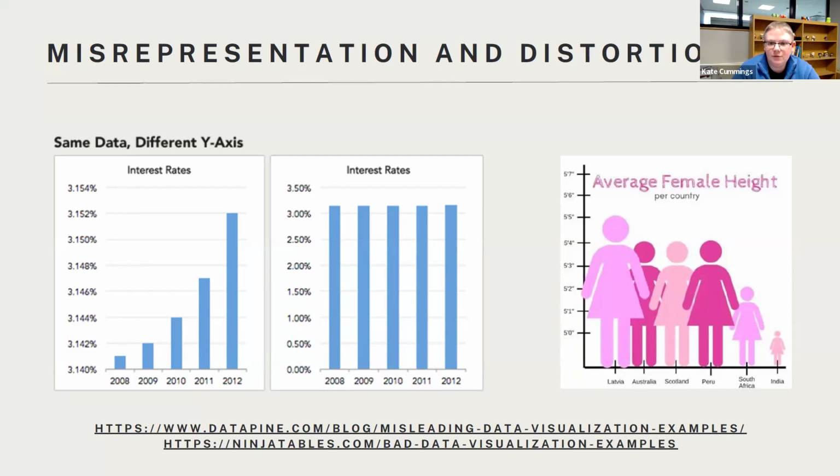And then that last one is average female height by country. Can anybody tell me what's wrong with this one? I mean, besides the fact that they're very strangely shaped. No one wants to chime in? Okay, at what age? I think this would be adults. Let's just go with it that they're adults. I'm not on this chart. That's right. Sylvia's not on the chart.